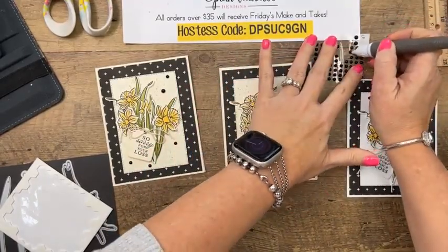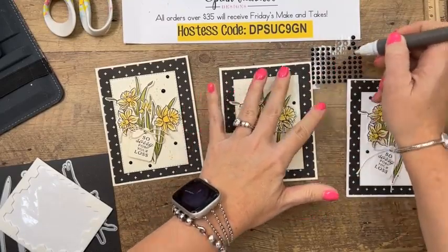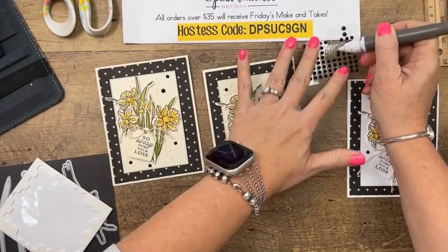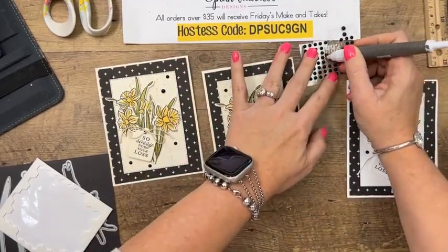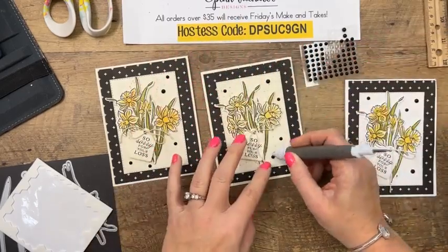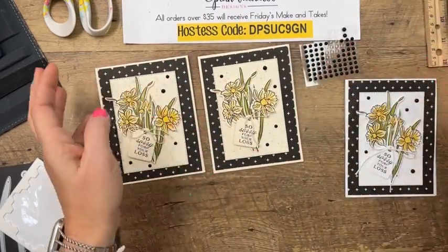Why are they called matte black dots? You know, I really should be on the naming committee. I don't know if there is a naming committee, but if there's one, I need to be on it because I have strong opinions about the names of these things.